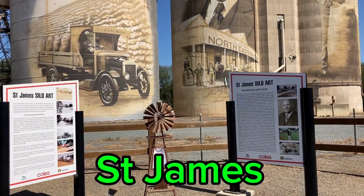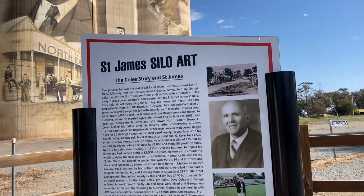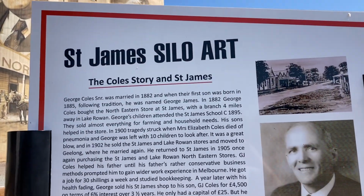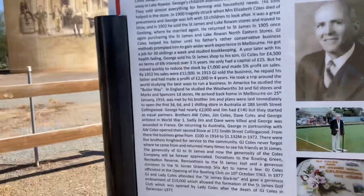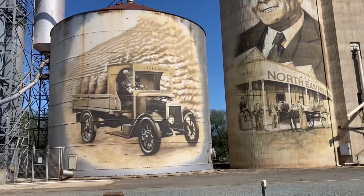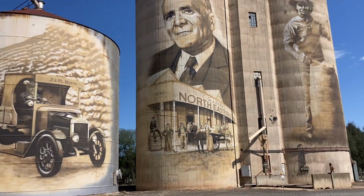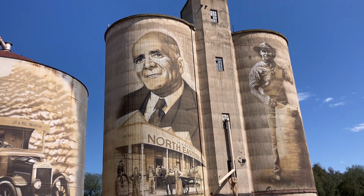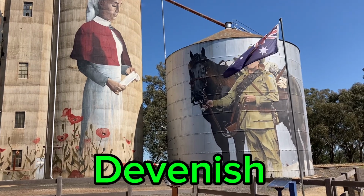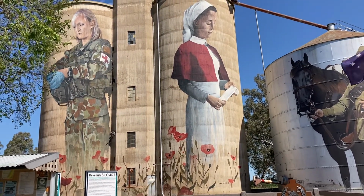So these ones in St James look like they're commemorating the story of Mr Coles supermarket. And these are them here. There were the horses over that side. And you've got the nice truck. And then Mr George Coles Senior. There's another one at Devenish. With a war theme to it.